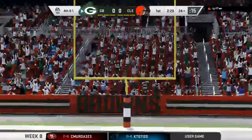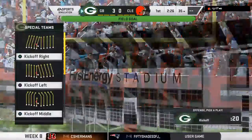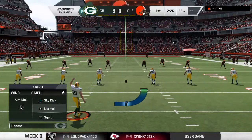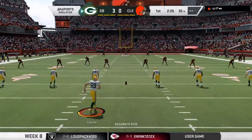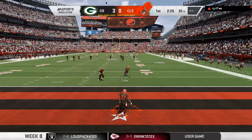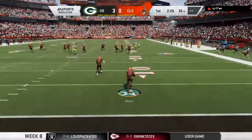And his kick is good. And the Packers are off to a 3-0 lead. In the end, the opening drive, Charles, does yield points. Maybe not the touchdown that they wanted, though. Yeah, but bottom line, they wanted to get something out of that drive, and they did that. 3 points, they won't turn that down at all.